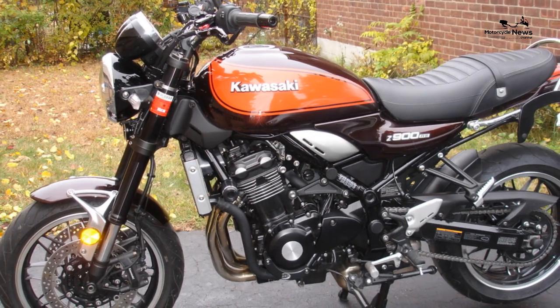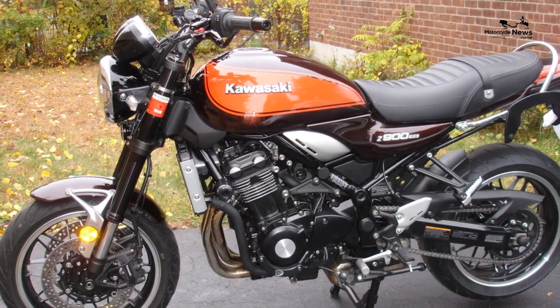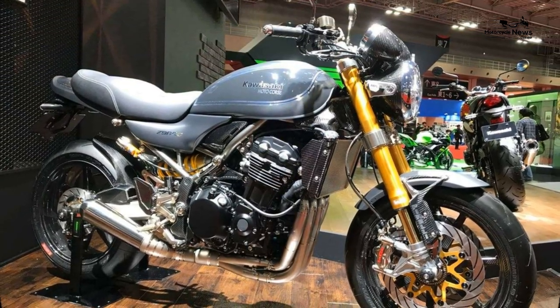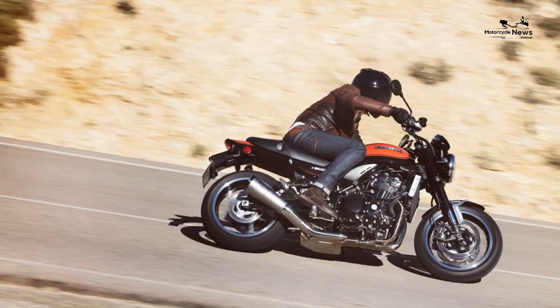Top speed and performance. Max power 109 brake horsepower. Max torque 73 ft-lb. Top speed 140 miles per hour. A quarter mile acceleration. Tank range.